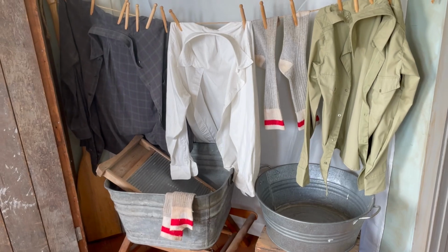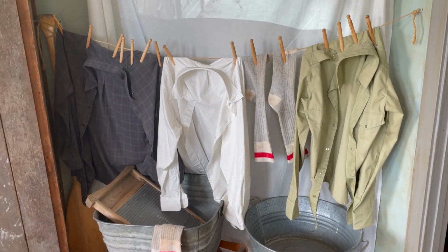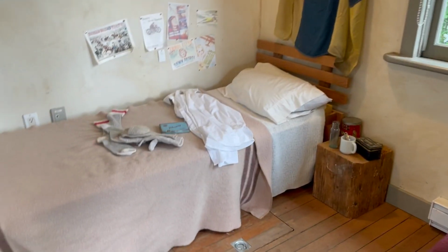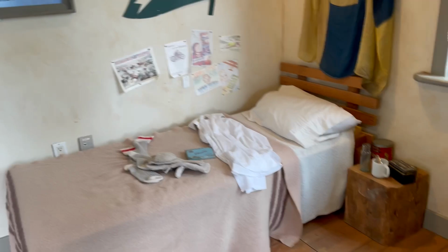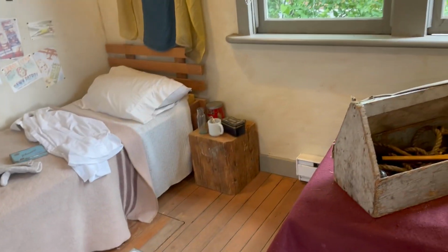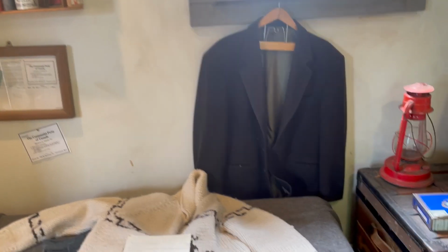And there's a place where you also do the laundry and hang your clothes for drying. And there's the bed. It's basically a twin bed because this is where house people lived back in those days. And a nice looking suit.